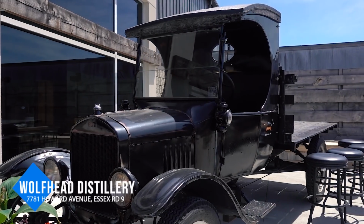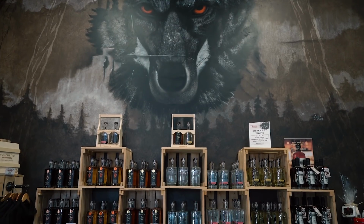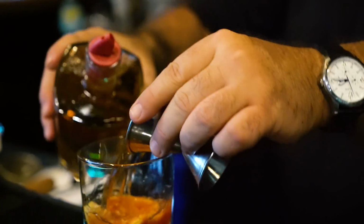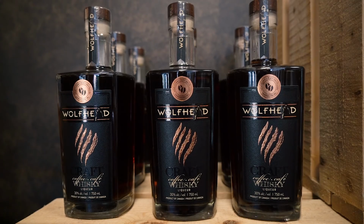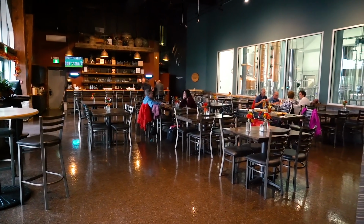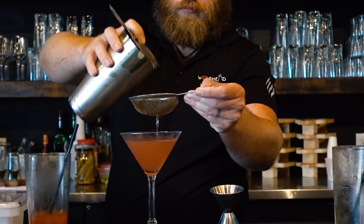The final stop on your weekend getaway to Amherstburg takes you to Wolfhead Distillery. Started in May of 2016, Wolfhead Distillery is the first craft distillery to open in the region. Their lineup includes a variety of whiskeys and vodkas and specialty blends. During your visit, learn about the distilling process on a tasting tour and enjoy one final meal in their full-service restaurant, alongside some cocktails made with their products.